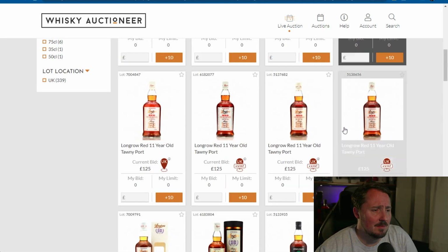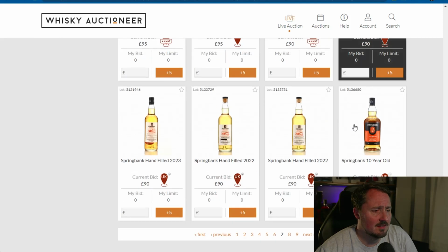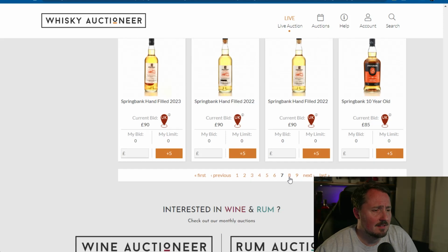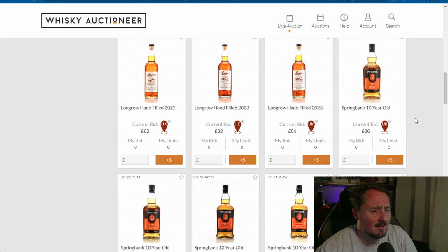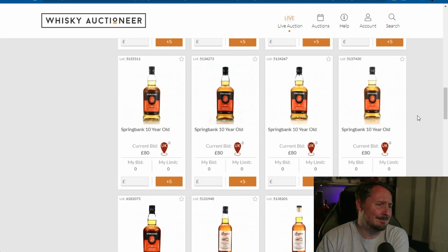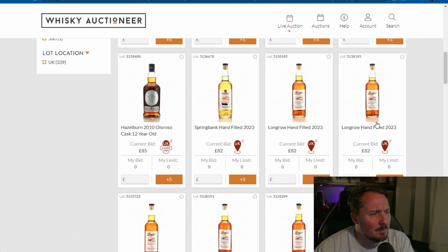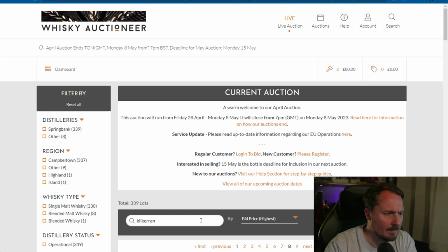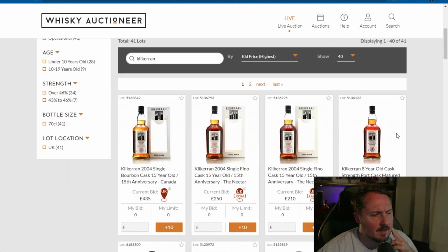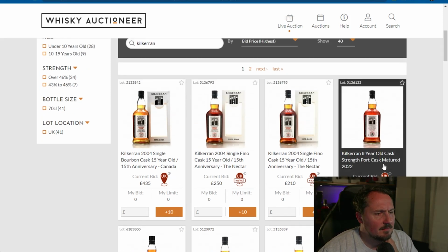Just gonna keep Tawny Port 125, the Hazelburns, Springbanks. We're gonna start seeing some cool Kilkerrans. Do they put them under this? Springbank 1080 quid. Oh. Is Kilkerran under something? They must put the Kilkerran under something different then. Let's see. Kilkerran 41, 435, an anniversary cask. Yeah, there we go.